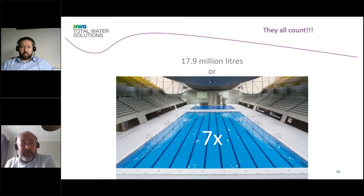Yeah, absolutely. It's a lot of water lost as well when you think of it from just a precious resource perspective, pressure on water generally. Yeah, we can't really afford to.